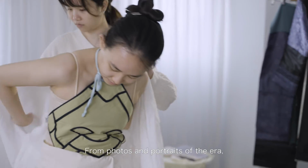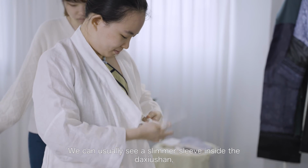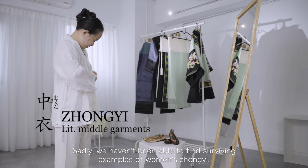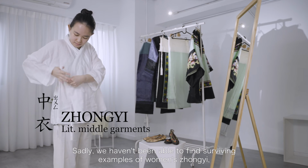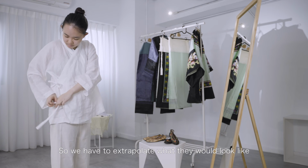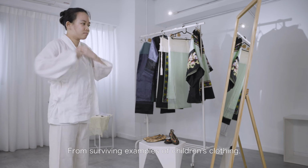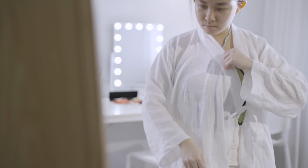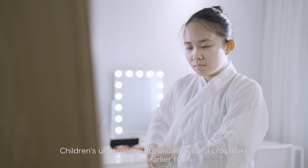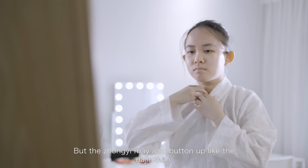From photos and portraits of the era, we can usually see a slimmer sleeve inside the dajinshan, which are undergarments known as zhongyi. Sadly, we haven't been able to find surviving examples of women's zhongyi, so we have to extrapolate what they would look like from surviving examples of children's clothing. Children's undergarments usually have a crossover collar like earlier hanfu, but the zhongyi may also button up like the dajinshan.